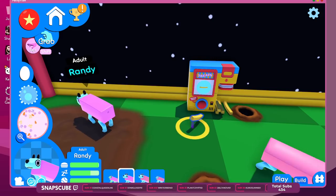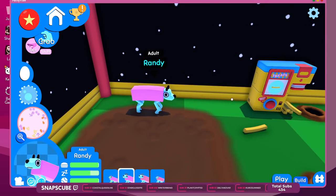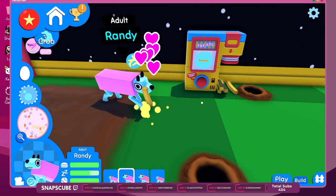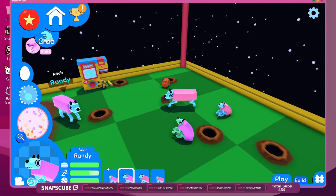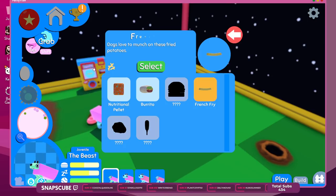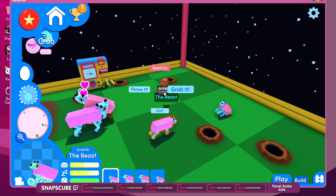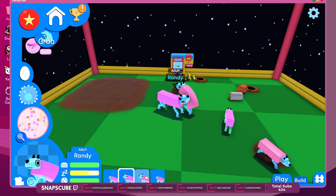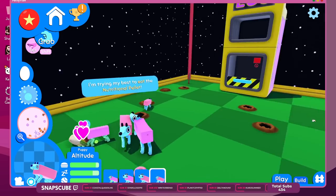Wait, Randy, eat another French fry. I'm trying my best to eat the French fry. Here, let me give it a good old college try. Absolutely delicious. Okay. Celsius is just purely comfortable eating dirt. Beast, you need a burrito. Go eat a burrito. Randy needs to sleep. Celsius needs to eat. Celsius, eat this nutritional pellet. Altitude's fine. For now.